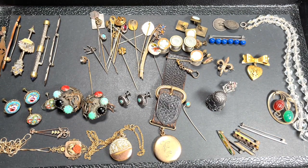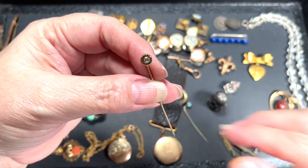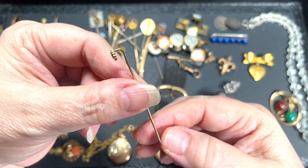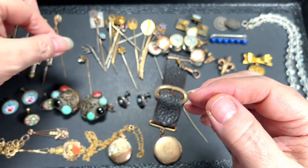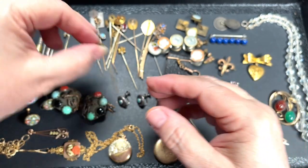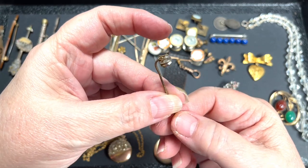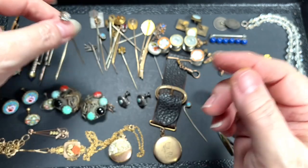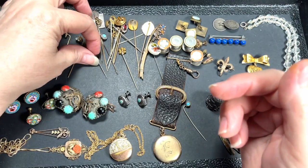Like this one is 12 karat gold. And this would have been from the 40s. So beautiful. There is, like I said, gold filled, sterling. There's a couple of them that are gold.